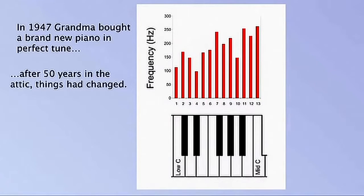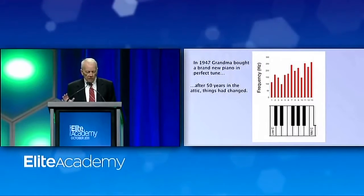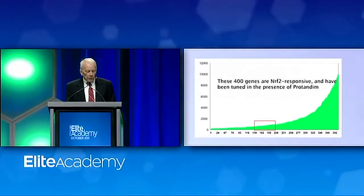And after 50 years, you strike those 13 keys. They're not going to be in perfect tune. They're off frequency, and your ear can hear it immediately. If you play a song on that old piano, it's not going to sound great. It needs to be retuned. And that's what Protandim does to this large subset of genes in your body. 3,000 genes are going to be retuned. I showed you this a year ago.